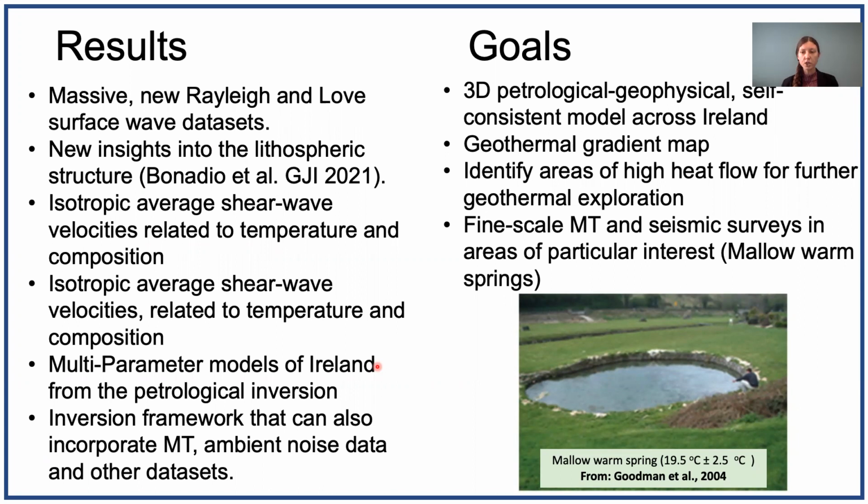Now, the current phase and shear velocity models for Ireland and Great Britain by themselves provide enhanced resolution and insight into the lithospheric structure. But we aim to enhance this work by firstly making the joint petrological and geophysical inversion into a 3D map across all of Ireland and Britain, providing temperature, heat flow, and density information at unprecedented resolution. I should also note that this uses the LitMod software developed by Javier Fullea and colleagues in 2021 with the Winter Sea paper. So the goals in the future are also to add the MT data into the inversion to further constrain the temperature distribution and lithospheric structure, and also incorporate these ambient noise measurements.